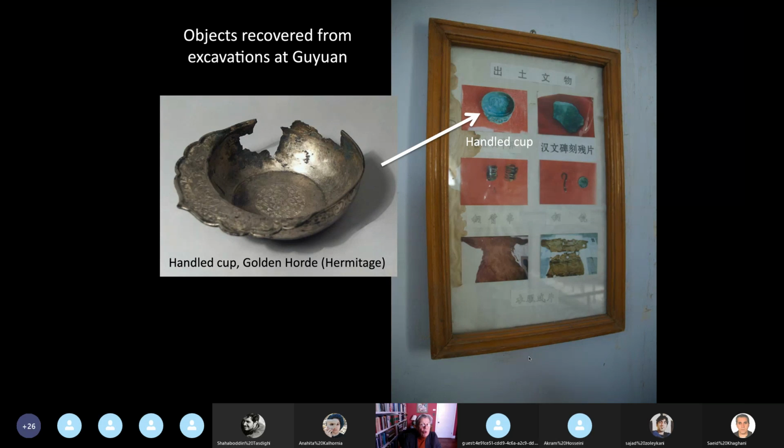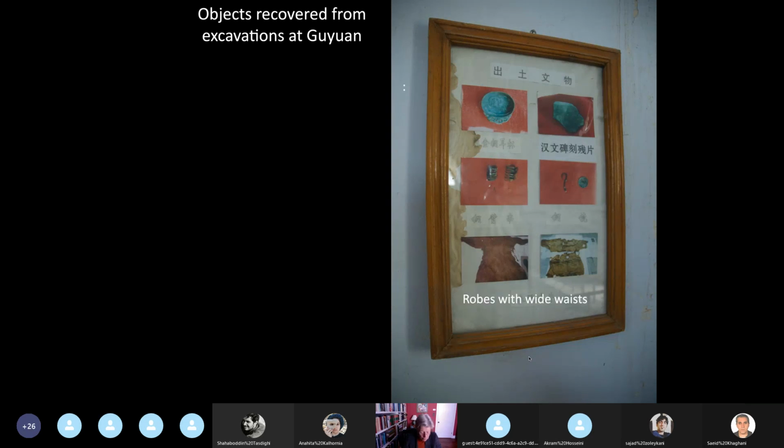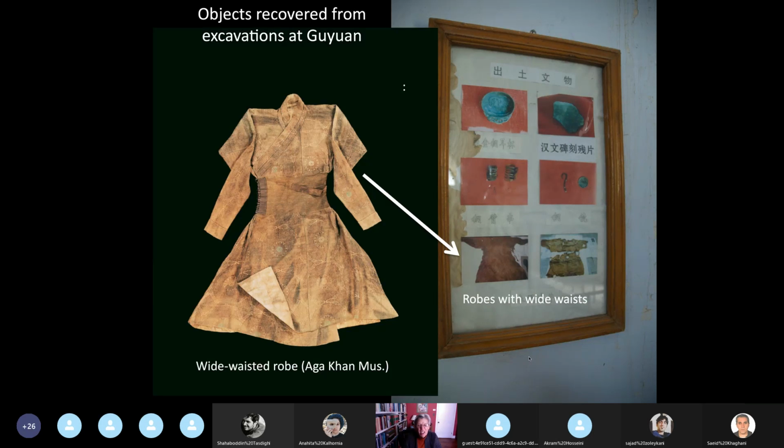They were probably to ensure the dead person a happy afterlife. They also found boots, horse fittings, saddles and bridles, coins, jewelry. In addition for the women there were robes. And sorry, for both men and women there were robes.